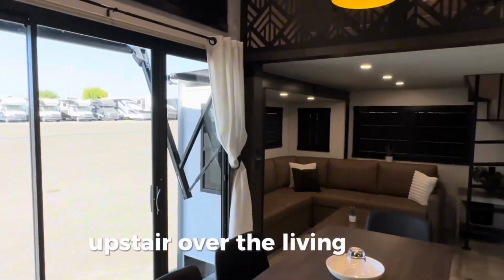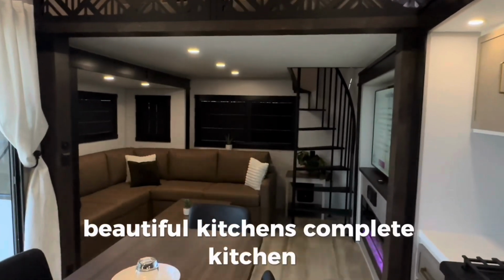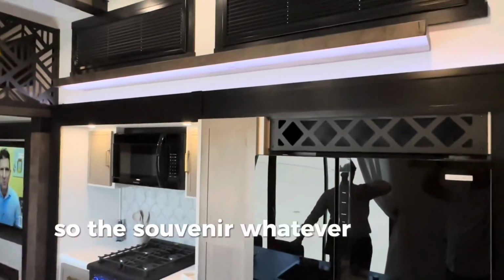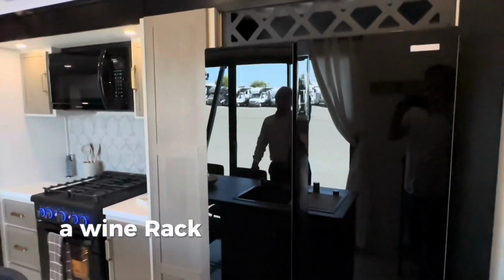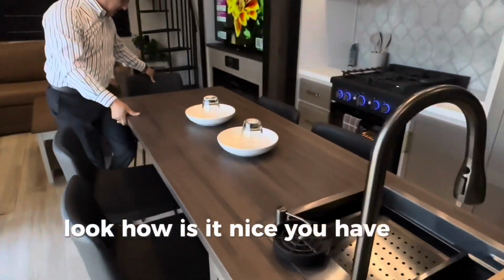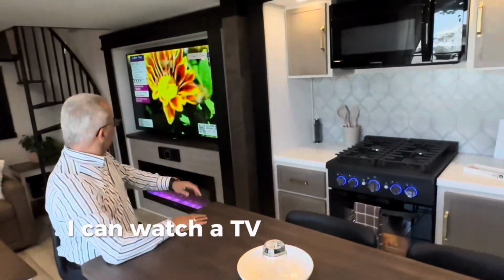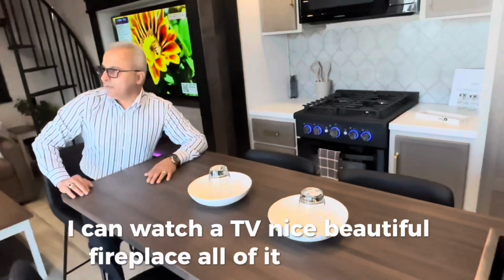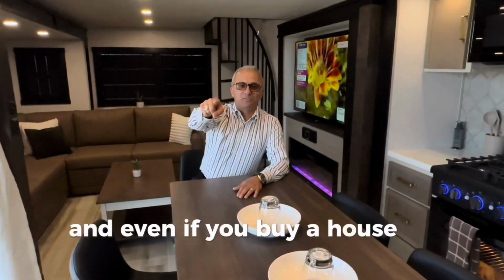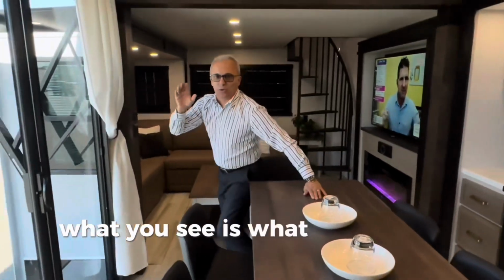Upstairs, over the living room, a beautiful complete kitchen. Huge shelves upstairs. You can put your souvenirs, whatever you like to put at the top. A wine rack, huge pantry, big counter stairs. Look, how is it? Nice. I can have my breakfast while I'm talking to my wife and kids. I can watch a TV, nice beautiful fireplace, all of it. Believe me, the new houses, they don't have that stuff. And even if you buy a house or rent an apartment, you have to buy all the stuff. This comes with it, complete. What you see is what you're gonna get.